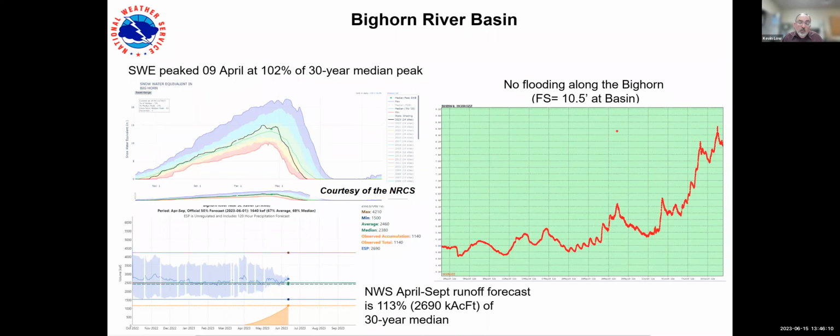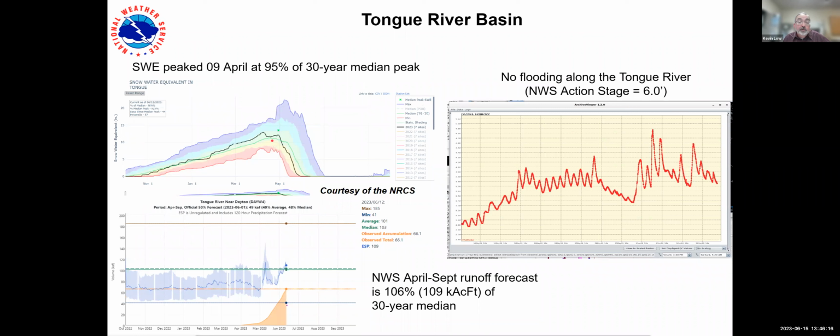With the next slide, we'll move to the Tongue. The Tongue snow peaked at 95% of the 30-year median, and we expect 106% of the 30-year runoff. So about a normal runoff season there for the Tongue. We don't have a flood stage set for the Tongue, but the local weather forecast office does monitor the Tongue at Dayton, and that graph is for Dayton. It got to 5 feet on June the 5th, so that was last Monday.